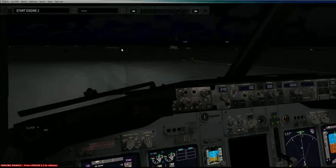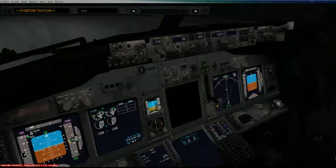On. Before start checklist, complete. Start engine 2. Start engine 1. Flaps 5. Check. Starting number 2.